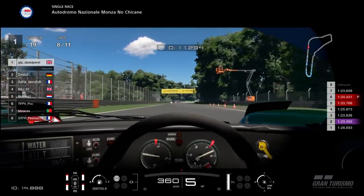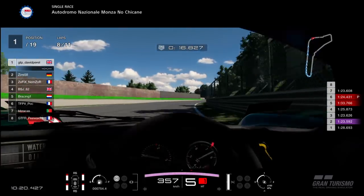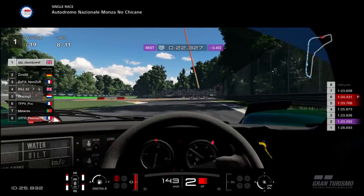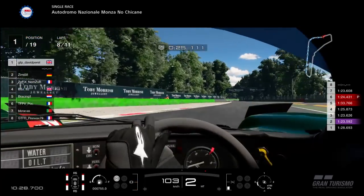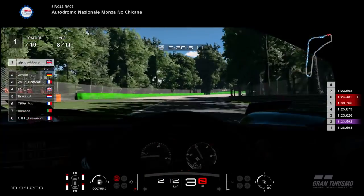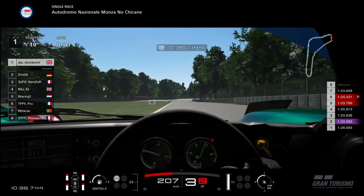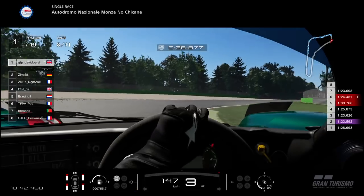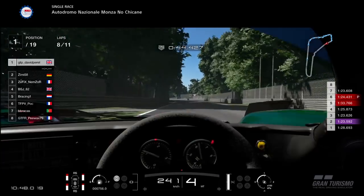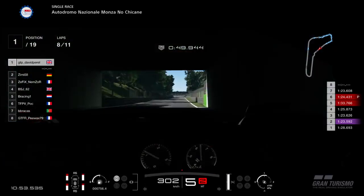Nice easy pass towards Curva Grande on the line that I like, but I do lean on him a little bit there. And now hoping not to make another mistake into the Roggia chicane. Braking just before the 150, clipping the apex. You would like to get on the inside of that curb, but if it's real life, you wouldn't touch those curbs. They are deadly in real life. So the game is a little bit too soft on those curbs. If you go over them in real life, you're going to damage the underfloor of your car and your team will not be impressed.